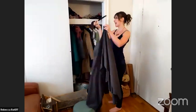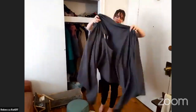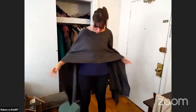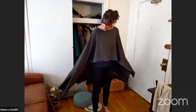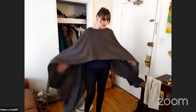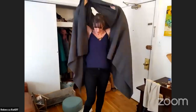And this piece here, I have to show you this one. I call this my fabulous poncho. And this is fair trade. I have to show you it so you get a full idea of the movement. It just has this gorgeous shape to it. I feel oh so pretty whenever I wear it. And it's really warm. So sometimes when I'm still needing warmth in Chicago, but I don't want to wear a full coat, I will wear that.